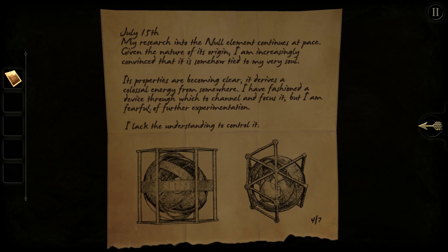July 15th. My research into the null element continues at pace. Given the nature of its origin, I am increasingly convinced that it is somehow tied to my very soul. Its properties are becoming clear. It derives a colossal energy from somewhere. I have fashioned a device through which to channel and focus it, but I am fearful of further experimentation. I lack the understanding to control it.